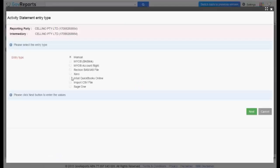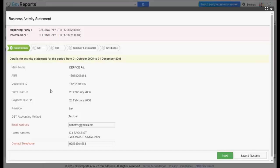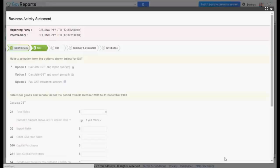But now I'm just going to try to do a brand new activity statement for this client, and because I don't have access to the old MYOB or Xero or QuickBooks for this particular demo, I'm just going to do it as a manual process, entering the details by data entry. You notice the document ID has been pre-filled by the ATO, and the form due date, the payment date, etc., along with the details of the clients from GovReports.